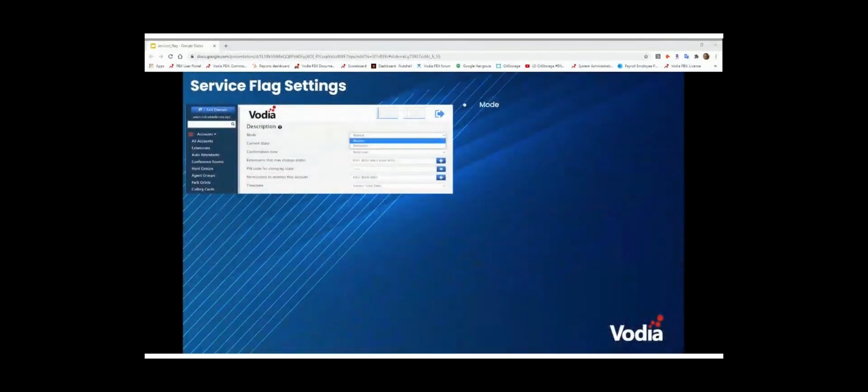Now, once you've created it, you'll define the parameters. The first is mode. The service flag can be controlled either manually or automatically. Manually, 3 methods are available for activating or deactivating a manual service flag: dialing the service flag account number from the phone, configuring a service flag button on your phone, or third, using the current state setting from the service flag account page.